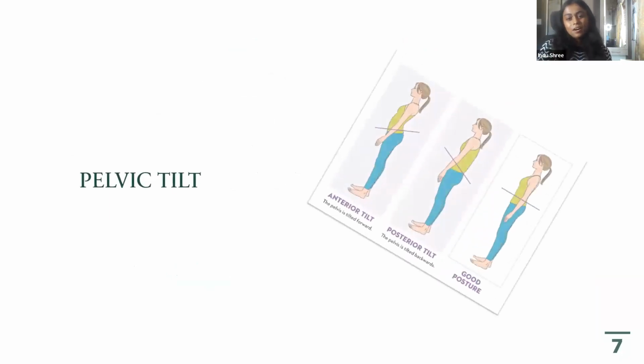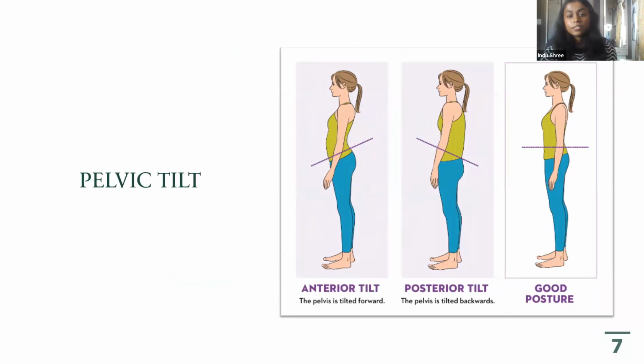Next is pelvic tilt. In pelvic tilt, there is majorly loosening or tightening of four sets of muscles. It might be the hamstring, the back of the thigh, or the quads in front of the thigh, or the abdominal muscles, or tightness in the lower back muscles. So if there is tightness in the lower back or quads, it might lead to anterior pelvic tilt, or vice versa, it leads to posterior pelvic tilt. So we need to adjust the pelvis to a neutral position before going into other things like deadlifts or bench press, all those things.